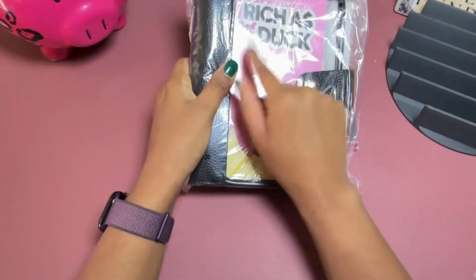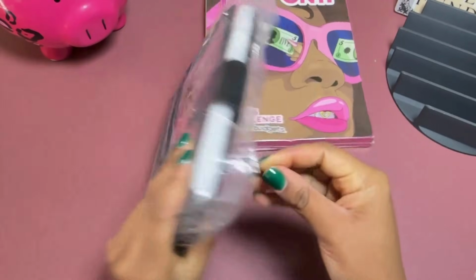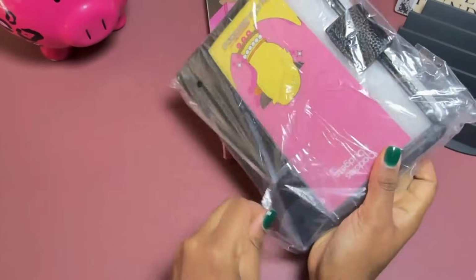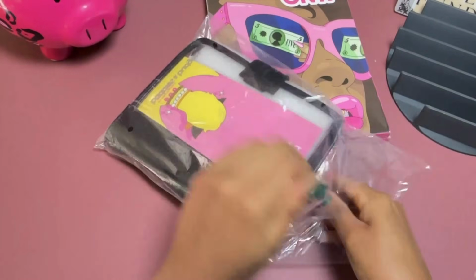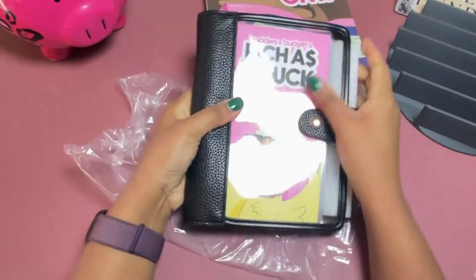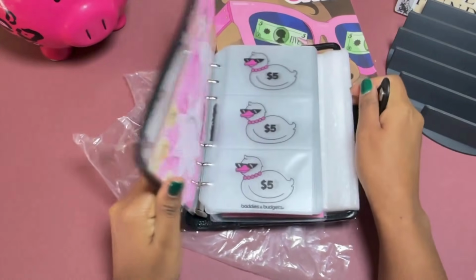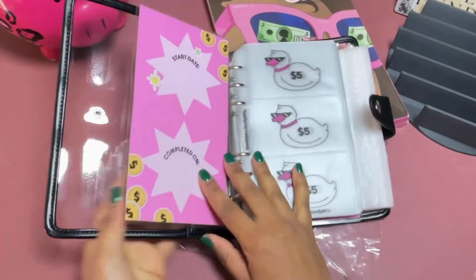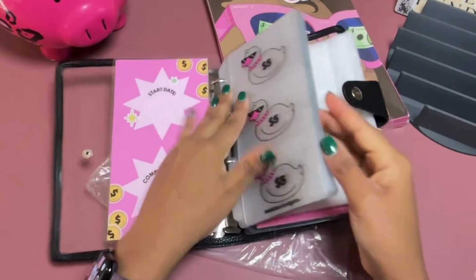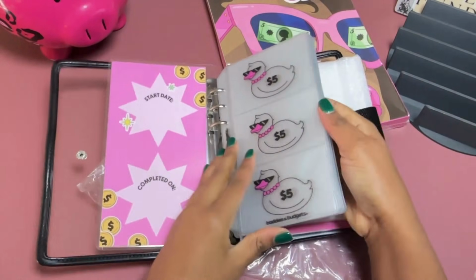The first thing, and this is actually bigger than I thought it was gonna be, is this Richest Duck Challenge. I'm trying to figure out how to, okay. I'm not good at opening or wrapping gifts, people, so I'm so sorry. So I purchased this because I was planning to have a baby. And I remember some videos back, somebody said, girl, start saving for that baby now. So I said, well, since I'm buying I Got 5 on It, I might as well get something with it.